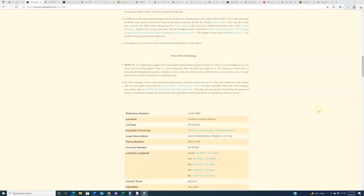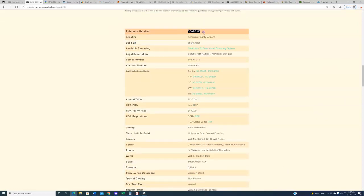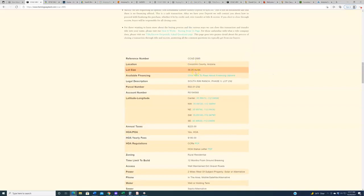This is reference number CCAZ-2885, located, guys, in my new favorite county to say, Coconino County, up in the northern portion of the state. Specifically, this one sits in the South Rim Ranch Subdivision. It is a scooch more than 36 acres, so this is a large chunk of land, and as you saw up top, guys, we're offering this one for $44,000 or just a little bit more than $1,000 per acre.